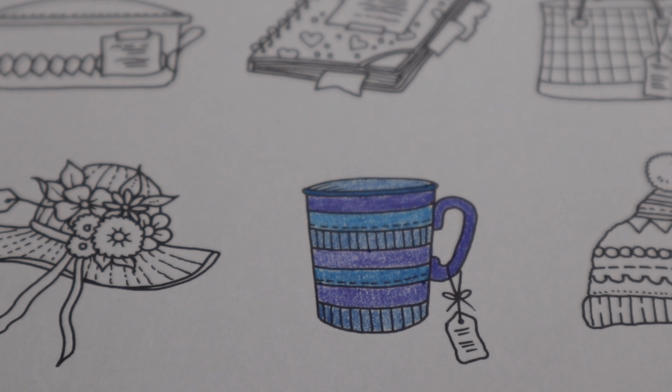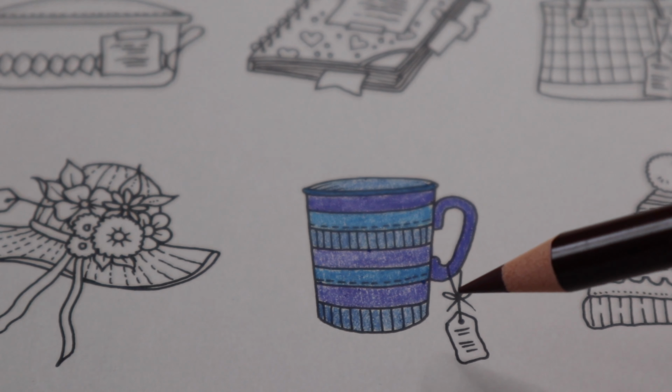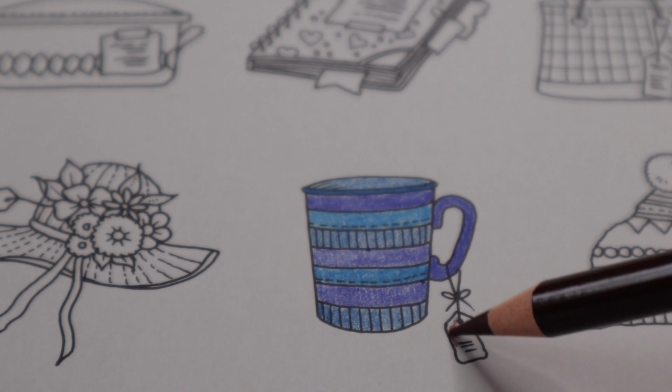We're almost at the end now. I love how this has turned out. It just used a few different colours and this cup was complete. It didn't take me very long either. Sometimes when the details are quite small, I just like to stick to a smaller palette.